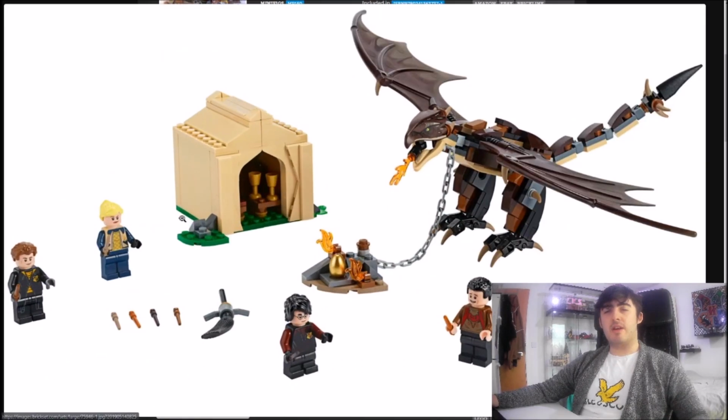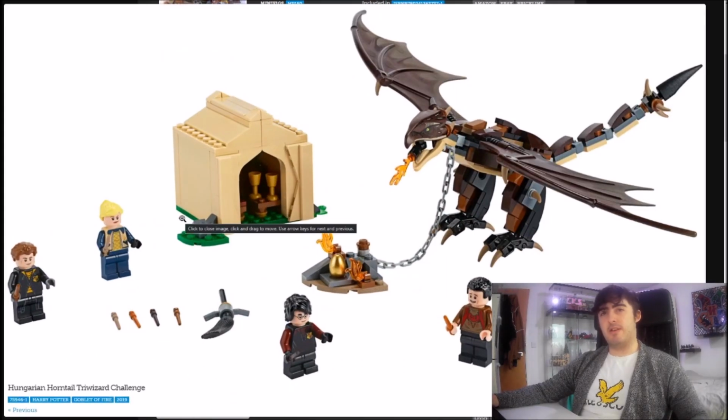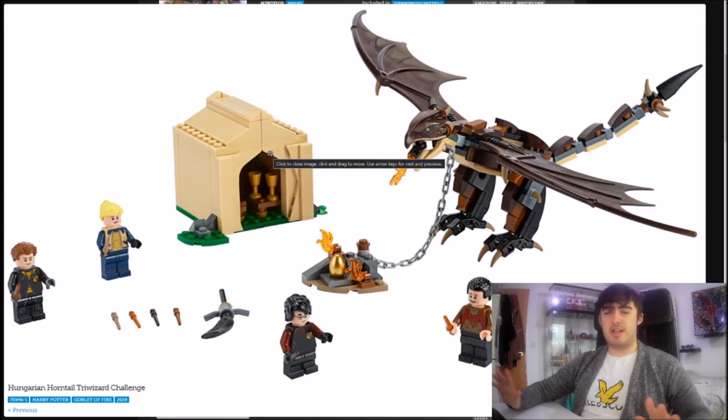The Hungarian Horntail is a big downgrade from 2005 in my opinion. The figures are great, but take away the minifigures. The egg hasn't got a magnet in it. The tent is a bit bland. I'd rather get rid of the tent and just have more of the arena like last time. And the dragon, look at its head. It's so smooth and there's no sharp edges. It just looks a bit too innocent.